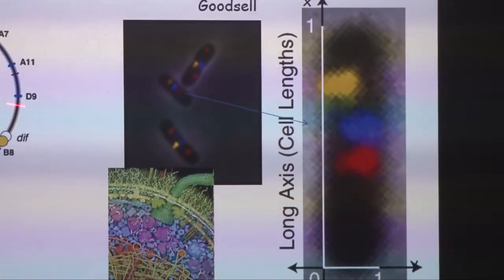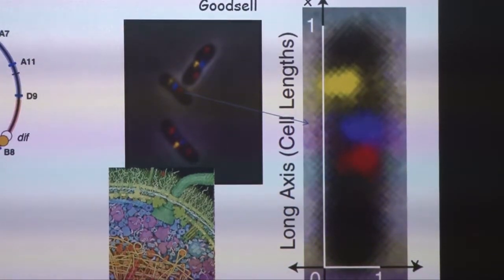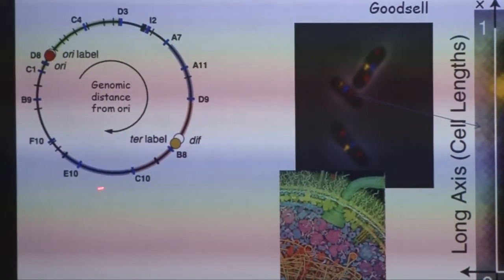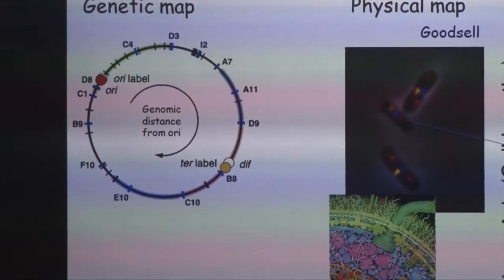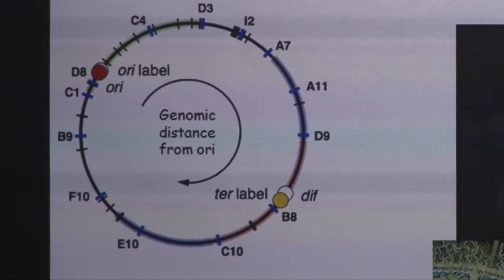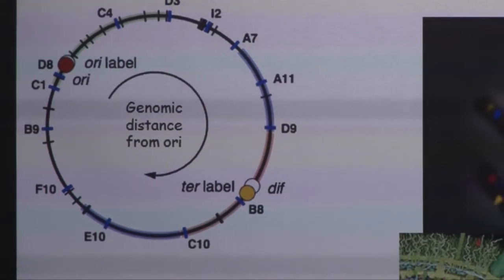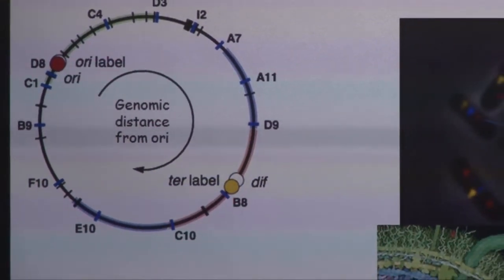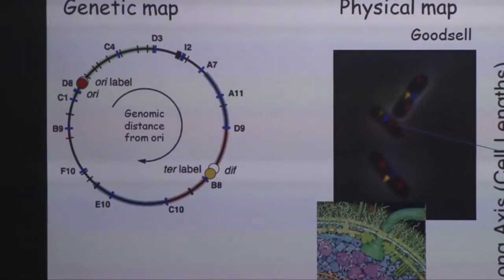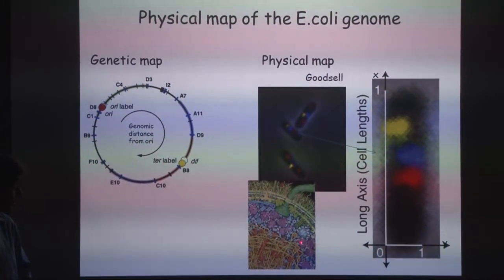So the question then is, you have the genetic map. The E. coli genome is one single chromosome with 5 million base pairs. 5 million base pairs is about 2 millimeters of DNA. Those 2 millimeters of DNA are packed in the cell, which is 2 micrometers. A millimeter is 1/1000 of a meter. A micrometer is 1/1,000,000th of a meter. So if I were to stretch out this DNA, it would be 1,000 times longer than the size of the compartment, the cell. And here's an artist's rendition of what this packed state looks like.